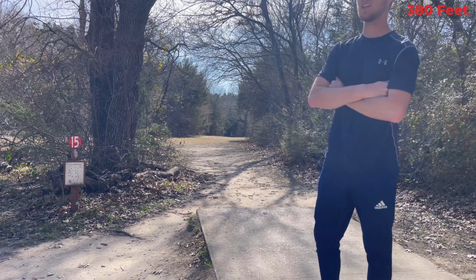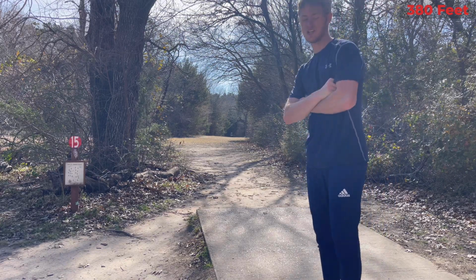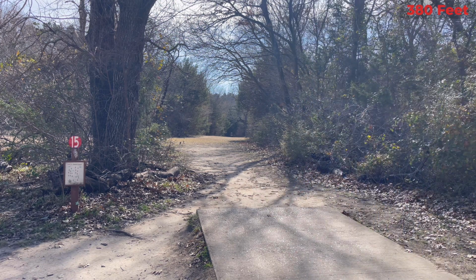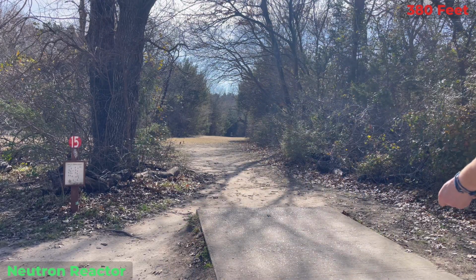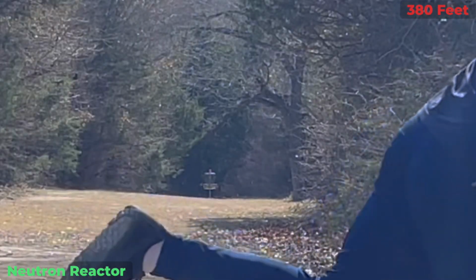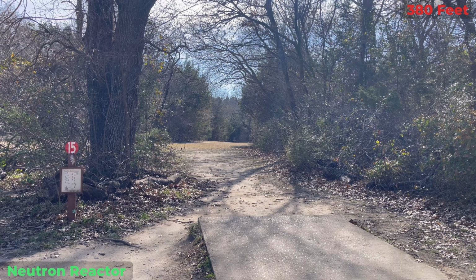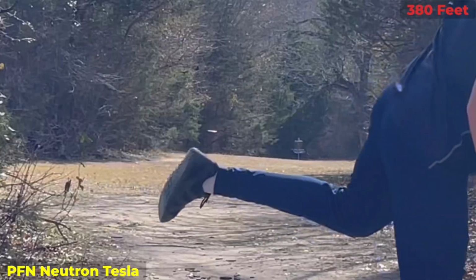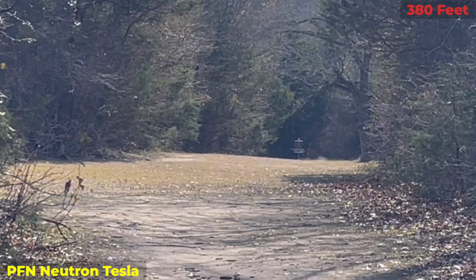Hole 15, about 380, downhill, headwind, tunnel shot. We'll see what works. Flippy reactor. Man, that one's flippy. Try a fairway. Wow, that was pretty.